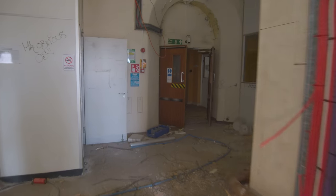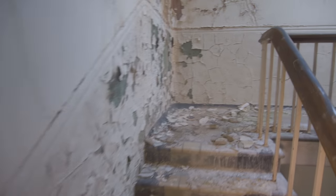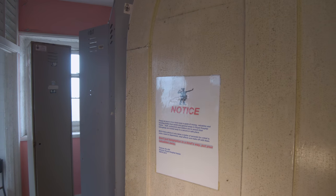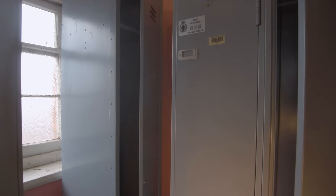Going around to have a look at this little thing and see what it is. Steps that go up. This is the weirdest room in the building. Look at this. A spate of money, valuables, and handbag thefts. It is a toilet. What a strange place to have a toilet. It looks like it's a private toilet, because it's where you've got people's valuables.